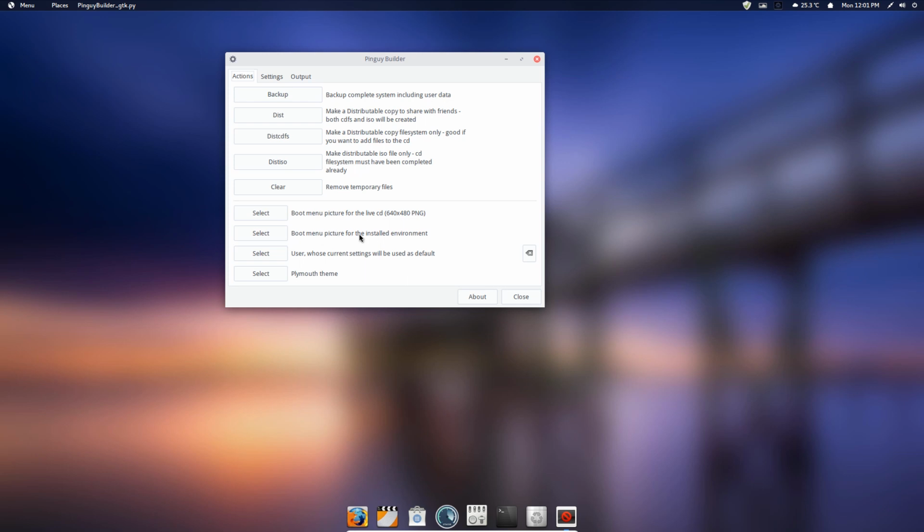You can select the boot menu picture for the installed environment, select the user whose current settings will be used as default, and also select the theme. Pretty powerful stuff to allow you to make your running system portable. Or, in the case of selection 1, to back it up so that restoring it can be quite simple.